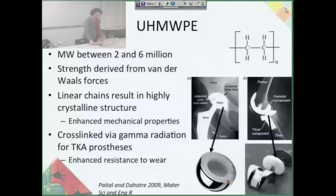Okay, so an example of how molecular weight has been used to design a better biomaterial. Ultra-high molecular weight polyethylene is, I think, the highest molecular weight polymer that exists. And the strength is actually derived from van der Waals forces, which are usually really, really weak between molecules, but because it's multiplied by 2 to 6 million, it actually results in a really strong polymer. You also have really linear chains in polyethylene, so they have very high crystalline structures, which enhances the mechanical properties. And then recently, maybe in the last 30 years, researchers and manufacturers started highly cross-linking the polyethylene even further using gamma radiation, and that actually increases the resistance to wear for a total knee replacement or a total joint replacement prosthesis.